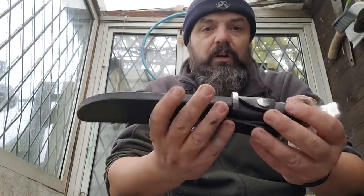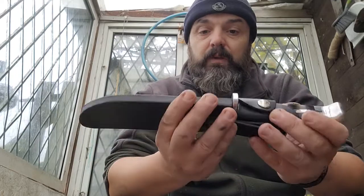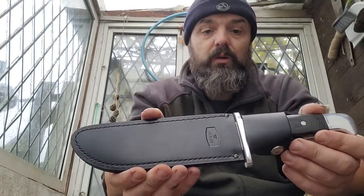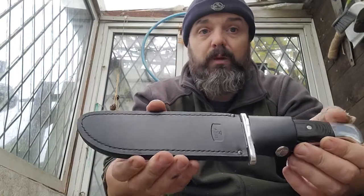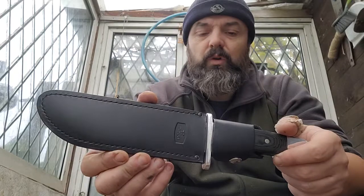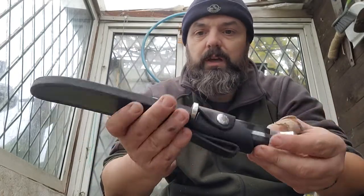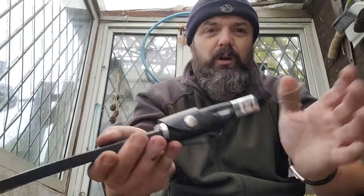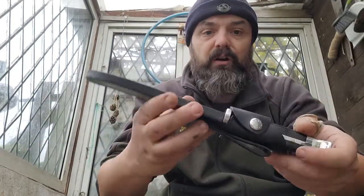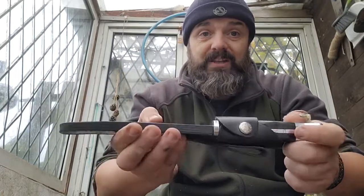They are very hard to get in the UK, and I've been wanting one of these for years. Because they are quite difficult to get in the UK, I was waiting for one to come up for sale, maybe on the trade post that I'm a member of. One day one did come up for sale on one of the knife trade groups. I can't remember the name of the guy I traded with, but I ended up getting it off him, and it was in really excellent condition.